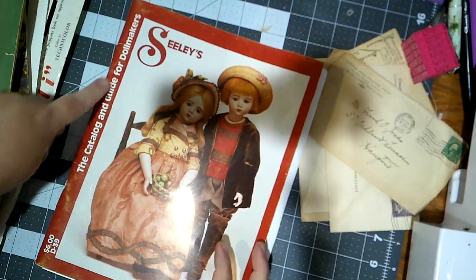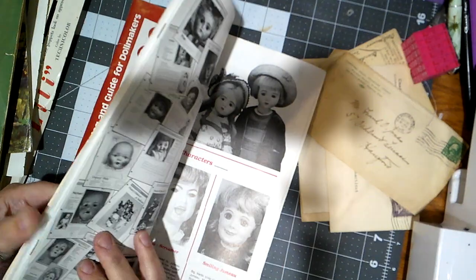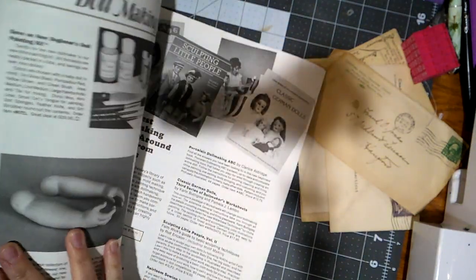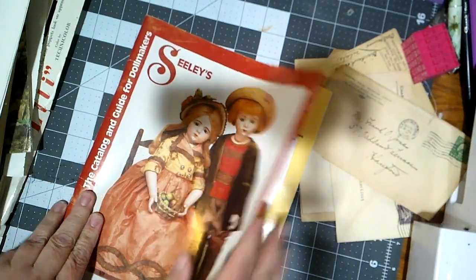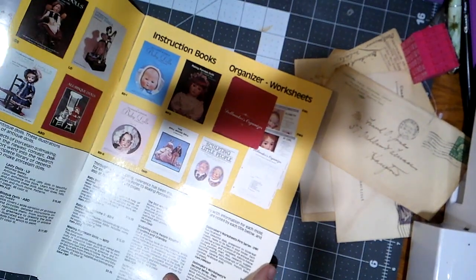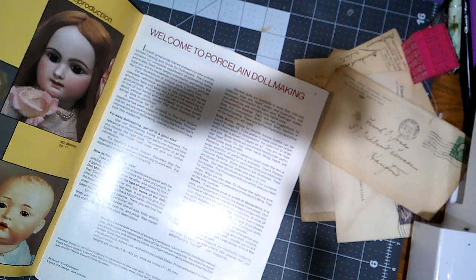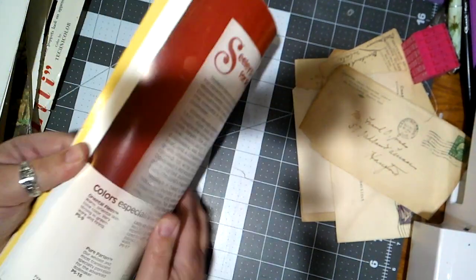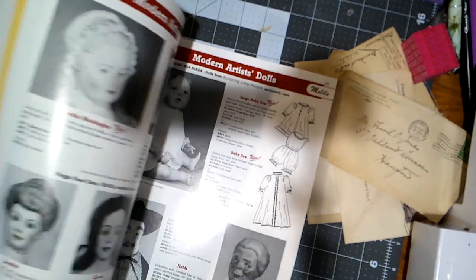The catalog and guide for doll makers? What? Okay, so there's a magazine and then there's extra stuff stuck inside that's more about doll making. Alright, I want to find a date and then we'll look at some of the pictures. 1987. Not super old, but some strange pictures of dolls and doll parts.